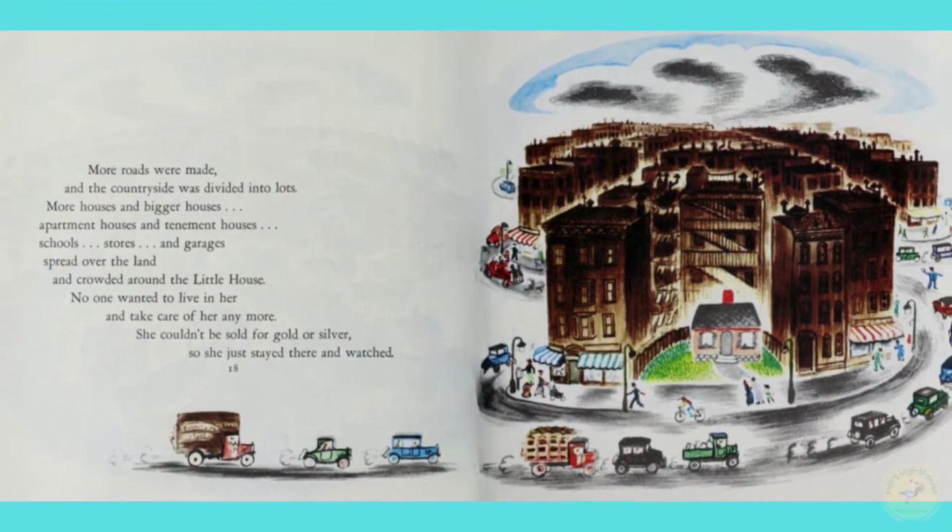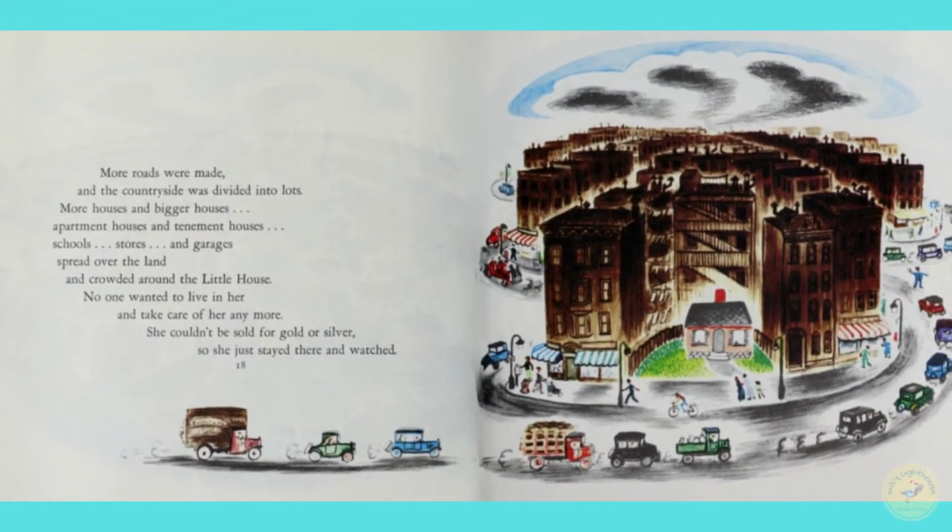More roads were made, and the countryside was divided into lots. More houses and bigger houses, apartment houses and tenement houses, schools, stores, and garages spread over the land and crowded around the little house. No one wanted to live in her and take care of her anymore. She couldn't be sold for gold or silver, so she just stayed there and watched.